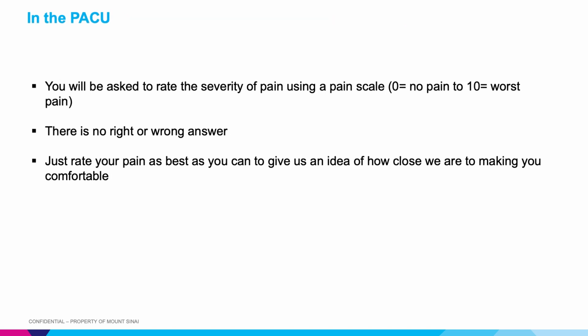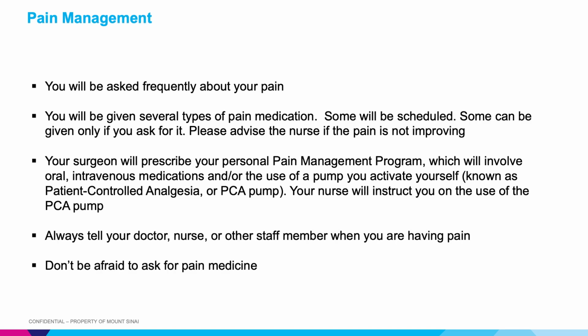In the PACU, you'll be asked to rate the severity of your pain using a pain scale, 0 being no pain and 10 being the worst pain. There is no right or wrong answer. Just rate your pain as best that you can to give us an idea of how closely we are making you comfortable. Pain management. You'll be asked frequently about your pain.